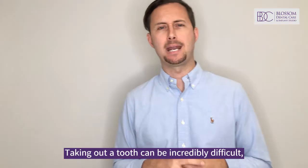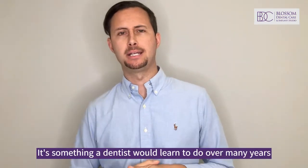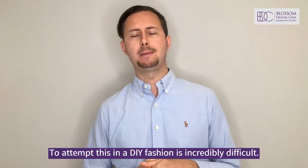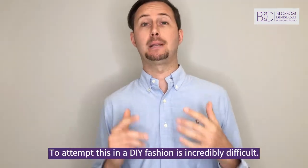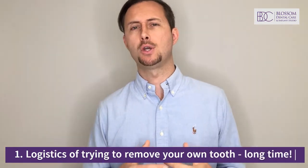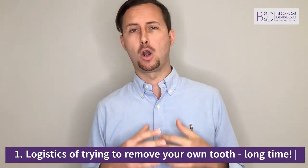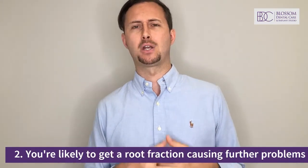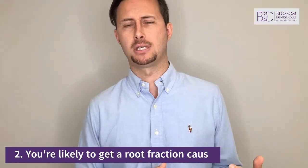Taking out a tooth can be incredibly difficult and something a dentist would learn to do over many years of training and experience. To attempt this in a DIY fashion is incredibly difficult. One is the logistics of trying to actually remove your own tooth means this is going to take a very long period of time. Secondly, because of the difficulty, it's likely that there would be a root fracture, which in itself then causes further problems and difficulties.